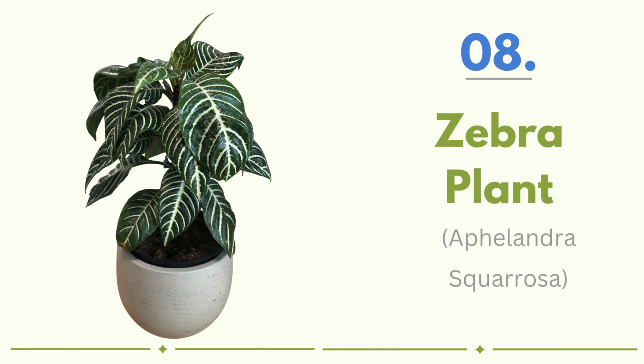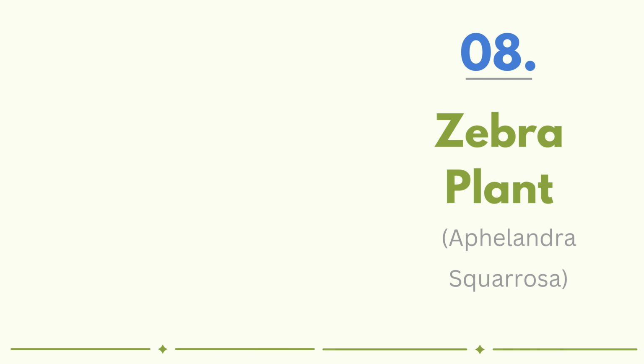Those glossy, patterned leaves and that wild yellow bloom, it's a showstopper. Zebra plant might demand a 5-star treatment, but if you're willing to give it the plant equivalent of a luxury suite, it'll reward you with a look that's totally next level.